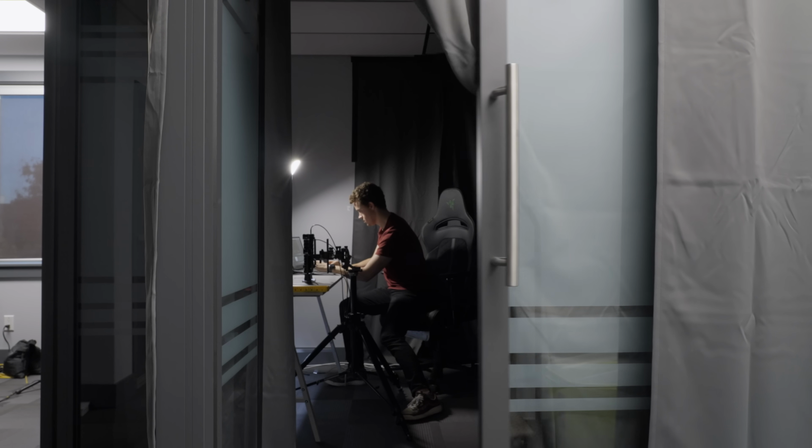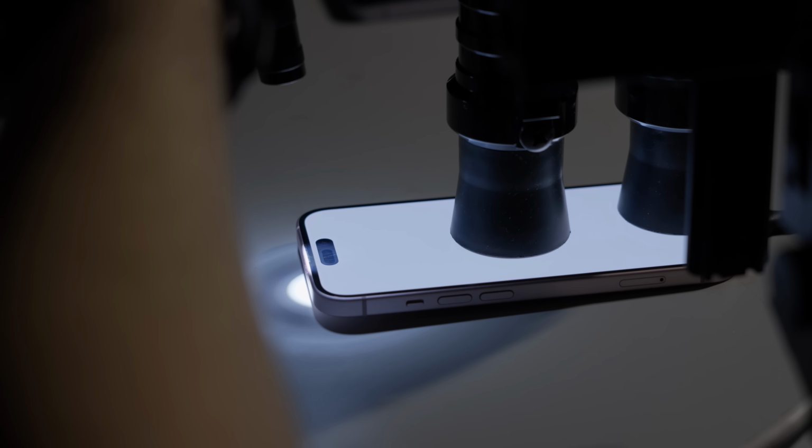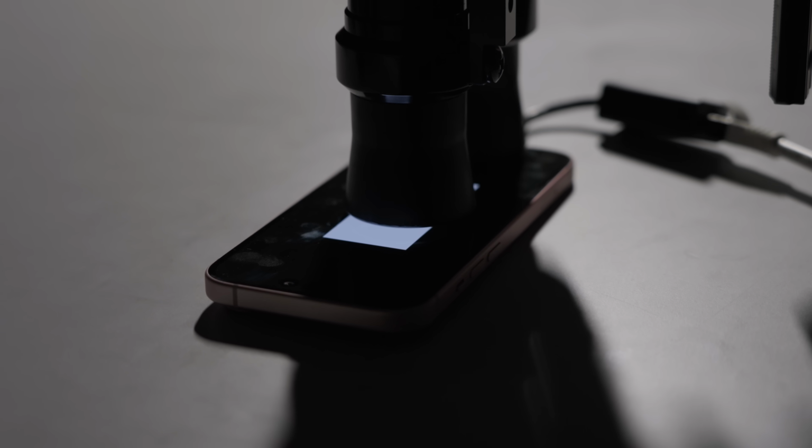Now, with labs, we can actually confirm the iPhone 15 punches up to that brightness and beyond. It is brighter, though you'll need auto brightness on, and we got that reading with 18% of the screen being white and the rest black.